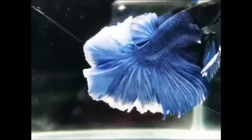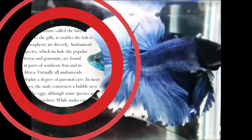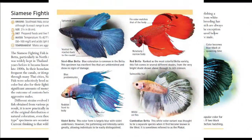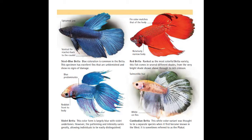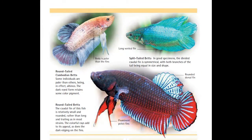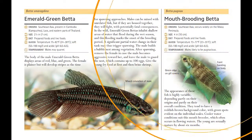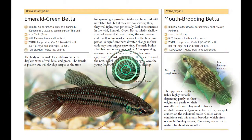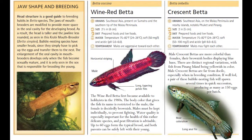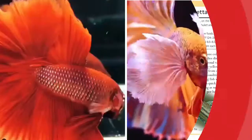There are many types and breeds of fighting fish such as Siamese fighting, half-moon betta, steel blue betta, red betta, violet betta, Cambodian betta, crown betta, round-tailed Cambodian betta, split-tailed betta, emerald green betta, mouth-brooding betta, slim betta, wine red betta and crescent betta.